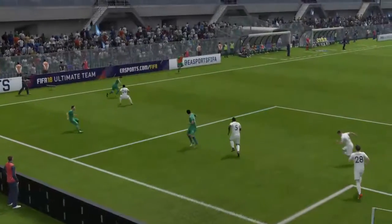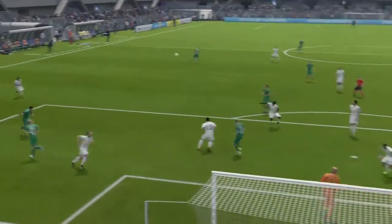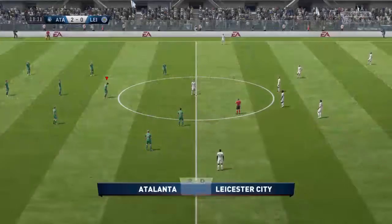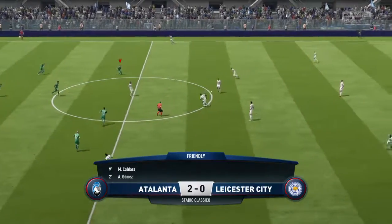Well, it wasn't just about the quality of header, that was good enough, but the movement that allowed him to find that space, that was the good bit. Restarting at 2-0.